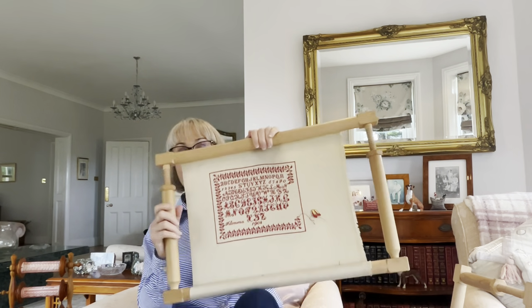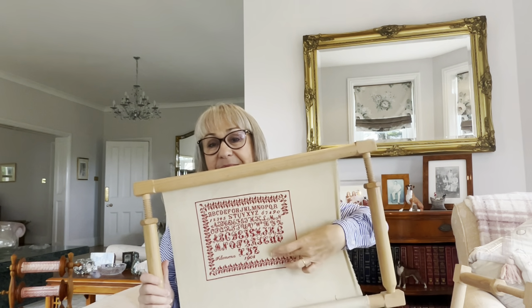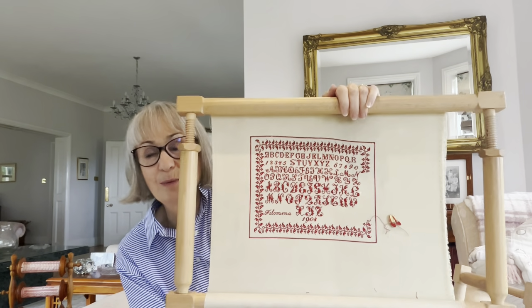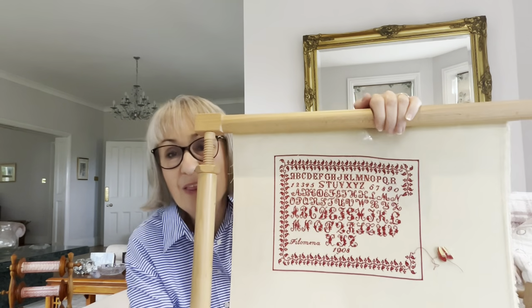I got a lot of stitching in. Philomena's sampler is almost finished. All I have to do is bring this inner border up and add her surname here. It's been joyous working on this sampler. I've enjoyed every single stitch.